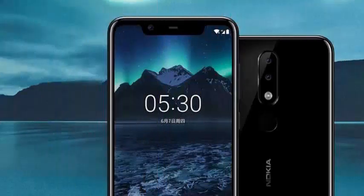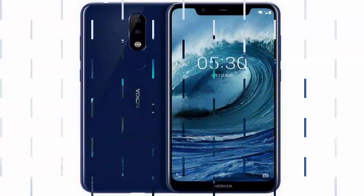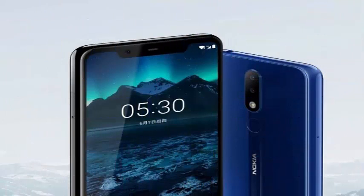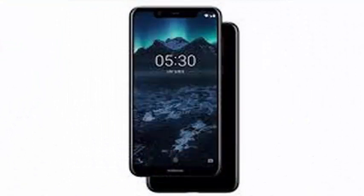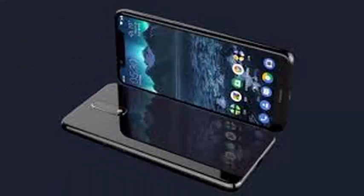HMD Global, which produces Nokia phones now, has officially announced the mid-range Nokia X5. The X5, like its brother the X6, has a notch and a glass body, which indicates that HMD is totally committed to the design trend that began with Apple's iPhone X. The Nokia X5 is a more affordable and lower specification version of the X6.